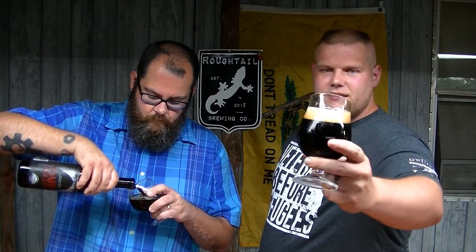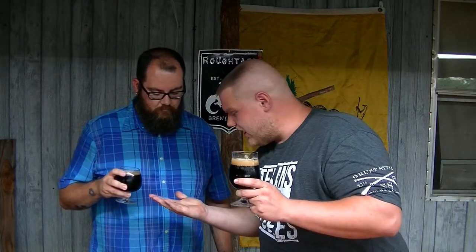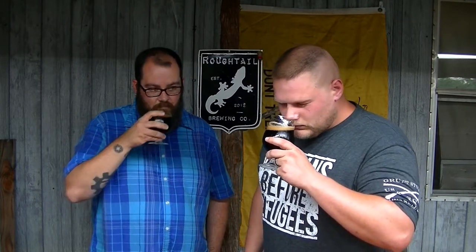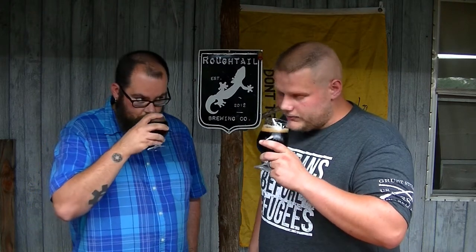Real nice and dark with a nice, good, thick, creamy head. Oh, nothing. That smells just like that Boulevard. Hopefully, don't have that sharp burn. Actually, no, it's not nearly as bad. I'm getting actually a little bit of chocolate. A little bit of chocolate on the end. Yeah, it's not so bad now. Creamy to dark chocolate, with a little bit of caramel. Yeah.